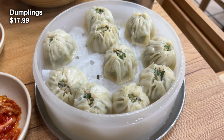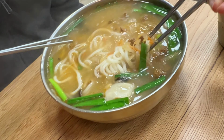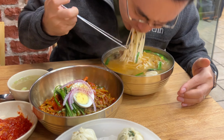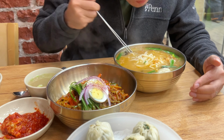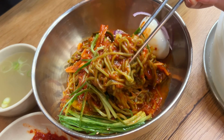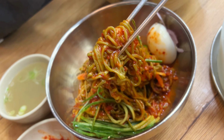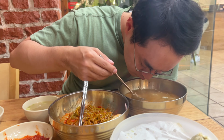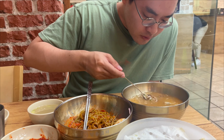The Kalguksu's broth seemed to be made with chicken or beef and had minced meat and various vegetables like zucchini and carrots. Bibimguksu is a cold dish with fresh vegetables in a sweet, spicy, and tangy gochujang sauce. It had the perfect level of spiciness, at least for a Korean. Both the kalguksu and bibimguksu were good, but I thought the noodles were a bit overcooked. I personally prefer noodles that are a little chewier, but the portion was generous and it was still satisfying.